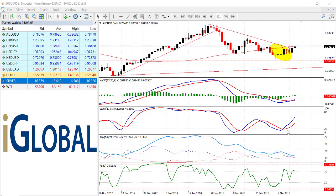Well, an interesting close on Friday, after which the Australian dollar bulls may feel that they have the advantage from the close above 78 cents, as it challenges this 60-day moving average, which comes in at 78.65. A break above there and a close in New York above 78.65 will give further confirmation to a target of 79.40.